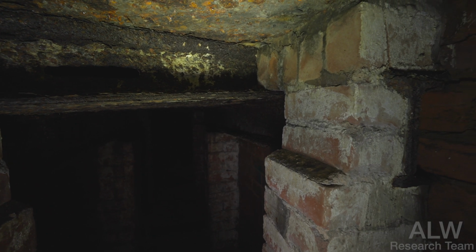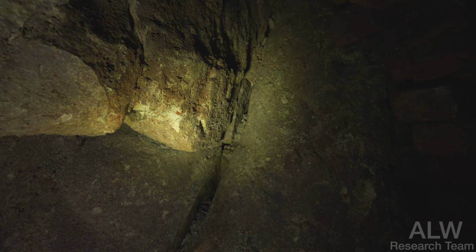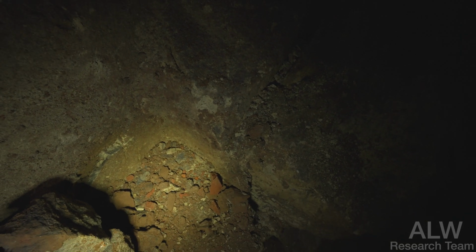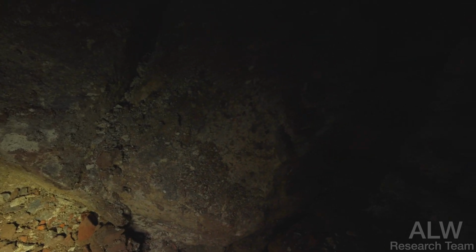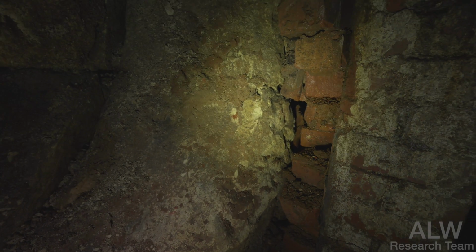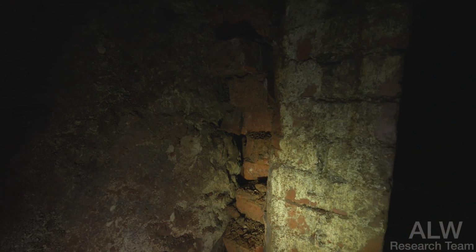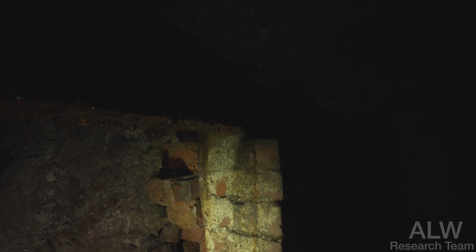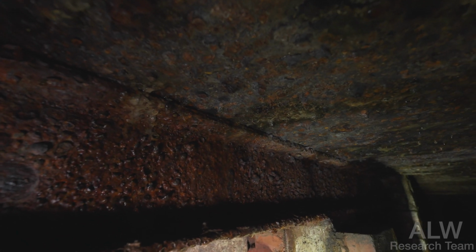You can see part of the collapse here where a seam has parted and it's fallen in. You can see there's been quite a substantial effort here to reinforce it, where it's bellied and burst the original wall here and then it's been dug out and this strengthening section has been added with this steel joist. It's quite badly corroded now.